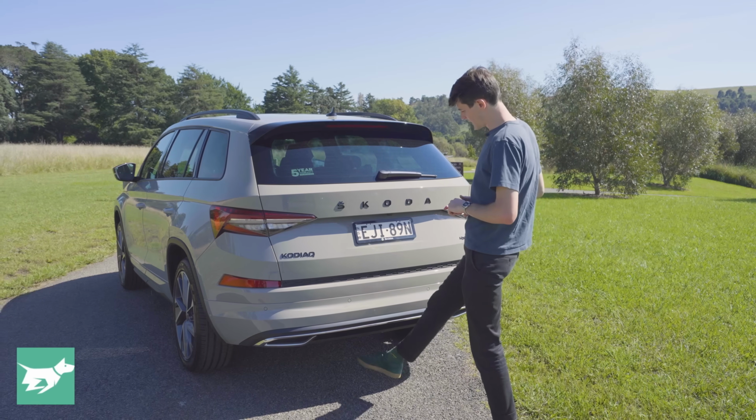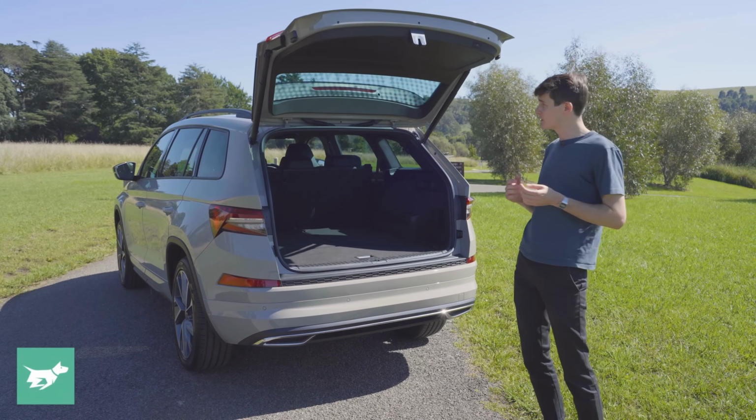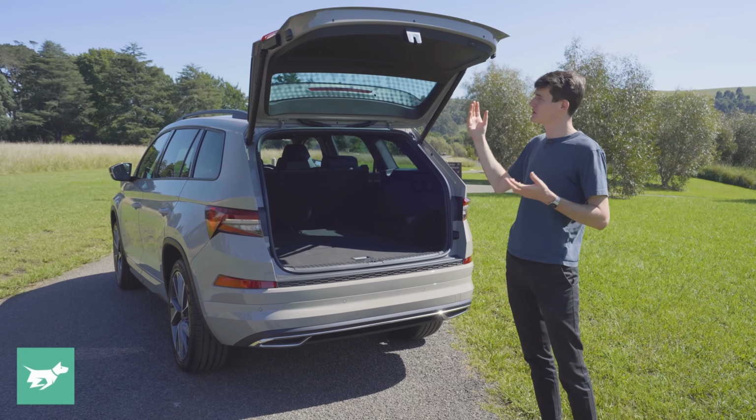So let's open the standard power tailgate. Now, this car has both packages you can get for this vehicle, the tech pack and the luxury pack, which bring a kick to open tailgate, which, as I was saying to the cameraman before, is one of the very few cars that I've ever found this to be useful on.